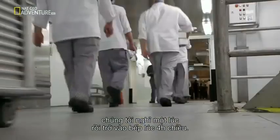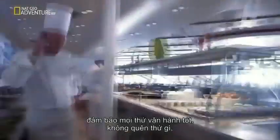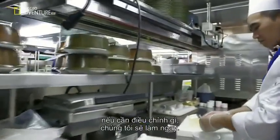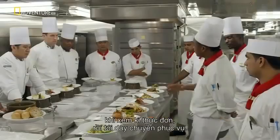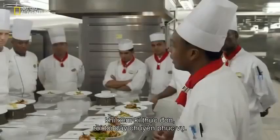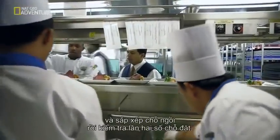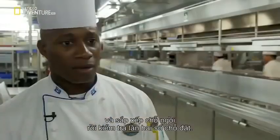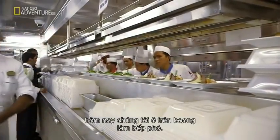And then we come back about 4 o'clock in the afternoon. We go through all the stations, make sure that everything is there, up and running, and check for anything missing. If something needs to be corrected, we do it right there and then. And from there, we move up here to the pantry. We go through the full menu, and we go to the service line. We start to set up, and then by 5:30, 5:45, we start the operation and break between seatings, and then we recheck for the second seating. So it's quite interesting for our day here on board, as executive sous chef.